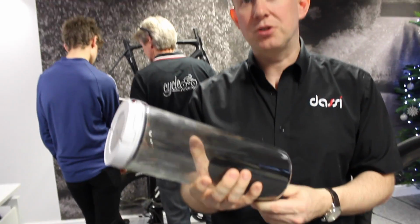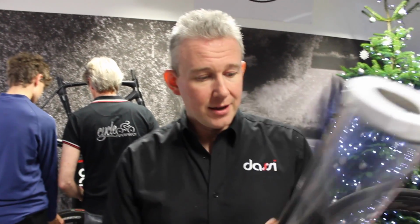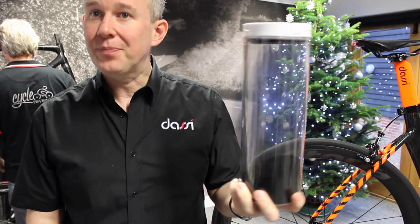And that brings us nicely onto graphene. Some readers will know about it, but can you give us a little bit of history about graphene? And I know you've got some with you. Yeah. So this is graphene in a jar. It's about £5,000 worth of graphene. That would make a lot of bikes.